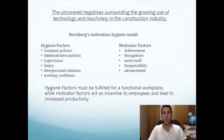Productivity is not dependent on the technology or machinery being implemented within an organization, but instead on the motivation of employees and the ability of an employer to understand motivation. Herzberg's conceptual motivation-hygiene model describes motivation as two sets of needs of an employee. The first set of needs, known as hygiene factors, relate to the job role and working environment and are basic requirements of an employee to be content. These include company policies, supervision, salary, and fair working conditions. A lack of these will result in dissatisfaction within the workplace and low employee motivation.